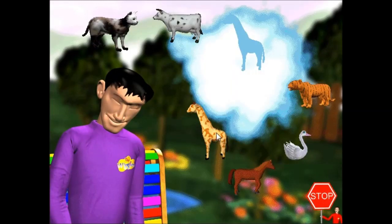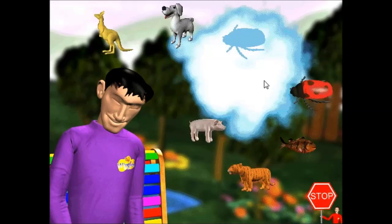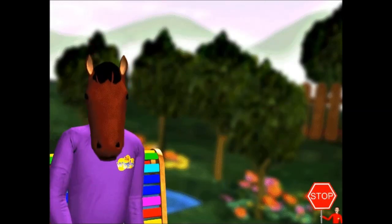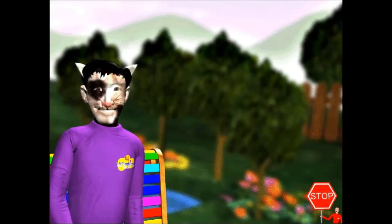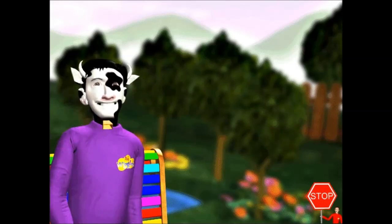He's smiling. Look at that long neck! It's Jeff the giraffe! Hey, it's a ladybug! Hey, Jeff's horsing around! Jeff's having another exciting dream! Wow! It's Jeff the cat. I couldn't have done better. How now, Jeff Cow?